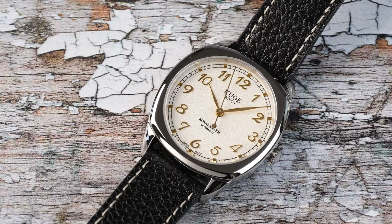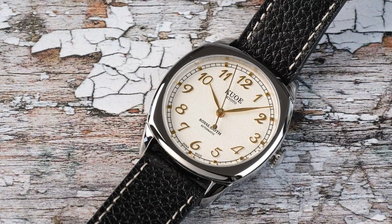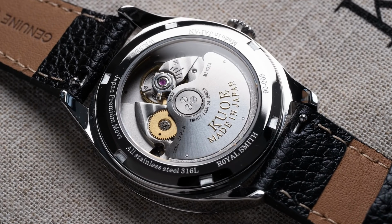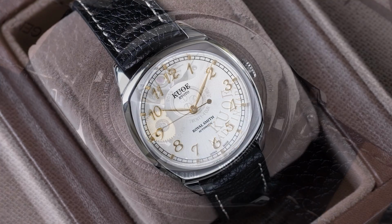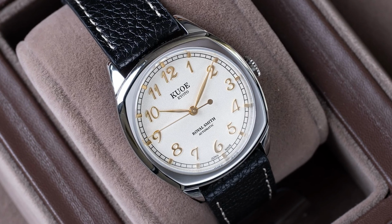The goal from Kyoto was to retain the true 1940s vintage proportions of the watches, and I respect that. Don't worry though, this watch is known to wear quite a bit larger than the 34mm suggests and hugs the wrist quite nicely. For $560, it's a unique, charming option for those who want something different.